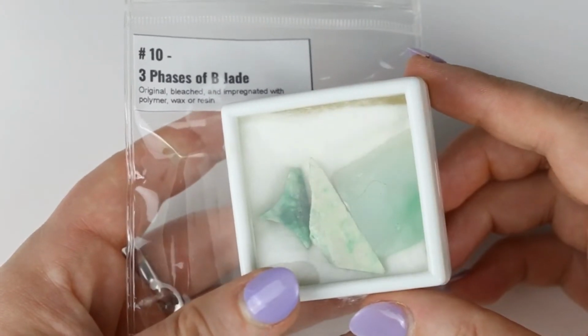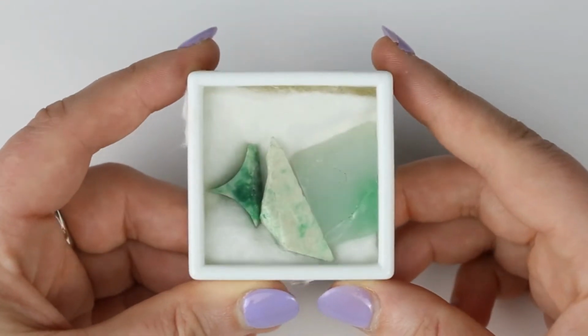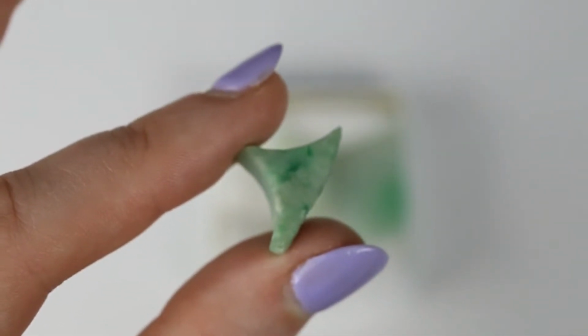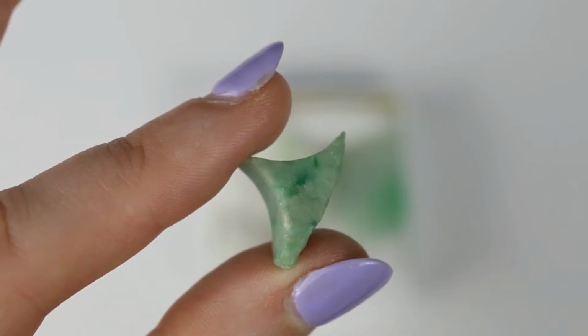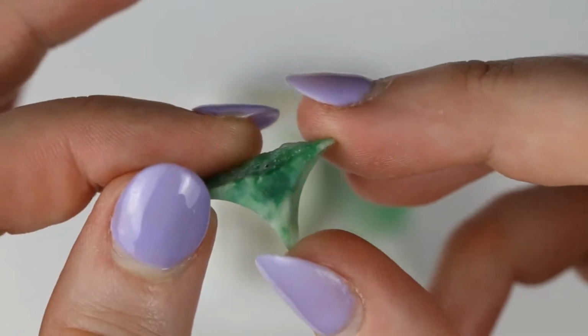Just to clarify, Mason K absolutely does not sell treated jade. They just keep examples like this on hand for education. Again, they do not sell it. This piece of jade here is an example of the kind of jade that would be treated. So this is natural, untreated, genuine jadeite jade, but it's not of a sellable quality.